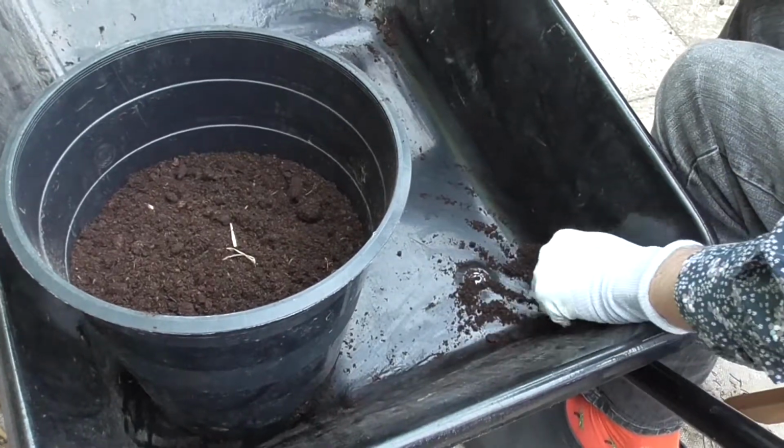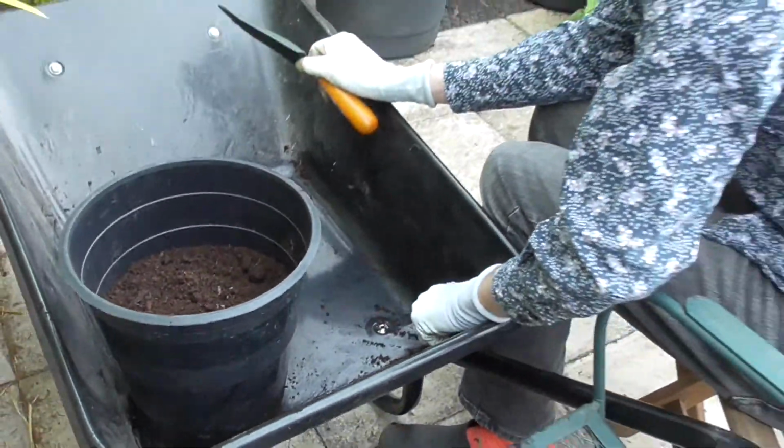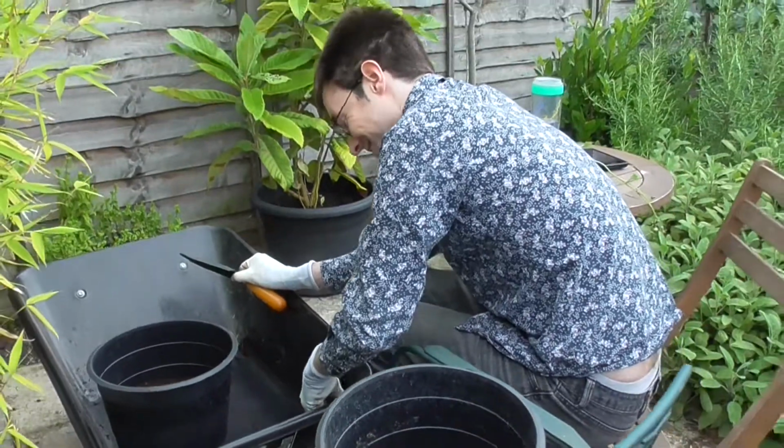The whole bag is empty now. Teamwork! Yay.